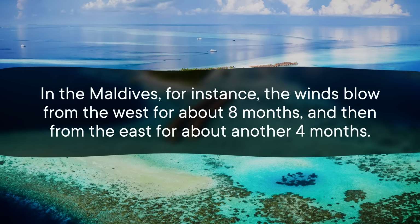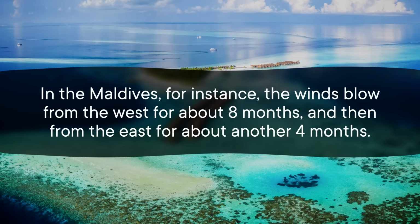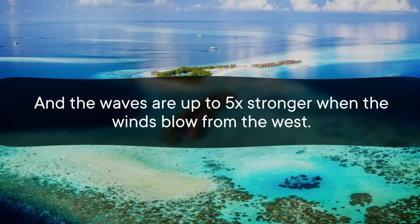The direction and strength of the waves depends on the direction and strength of the wind, which can vary throughout the year. In the Maldives, for instance, the winds blow from the west for about 8 months, and then from the east for about another 4 months, and the waves are up to 5 times stronger when the winds blow from the west. These patterns can cause seasonal variations in how much sediment is deposited and where, which ultimately plays a key part in determining where the islands formed in the first place.